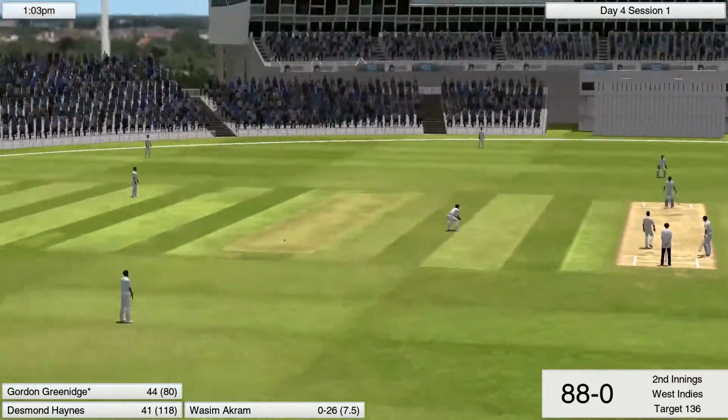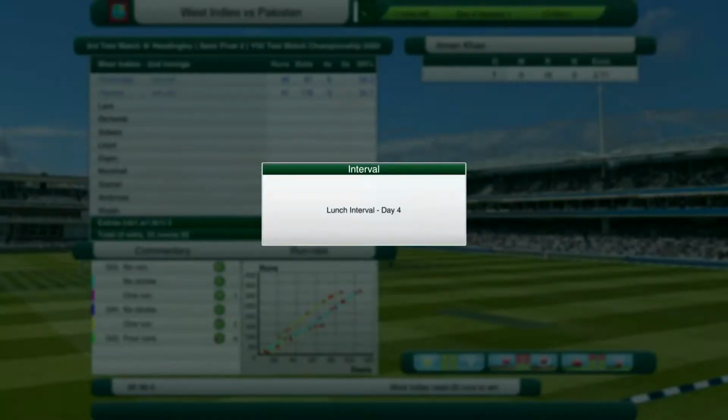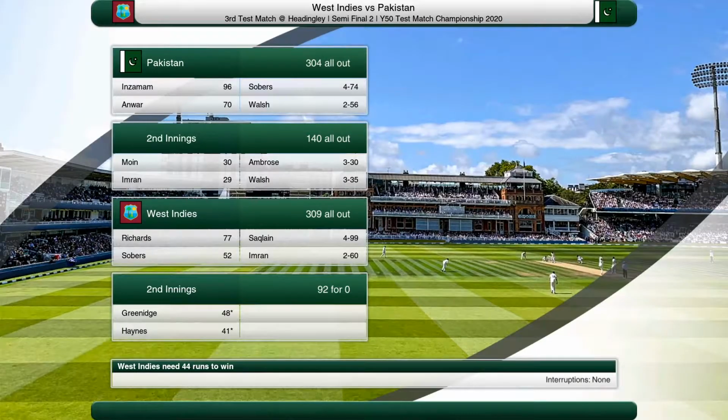Last ball now of the over. And that's a fantastic way to go to lunch for Gordon Greenwich. A beautiful cover drive for 4. And that will be lunch on day 4. It's been a very good session for the West Indies.